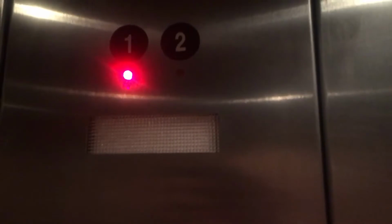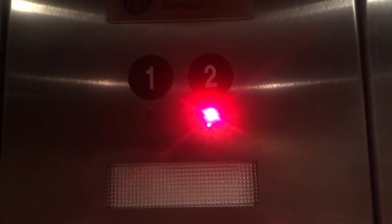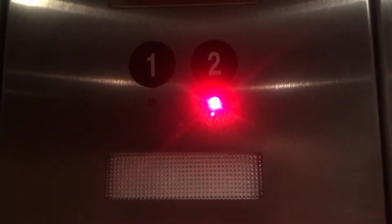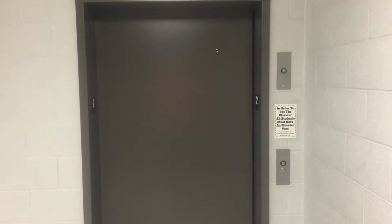All right, now we're going to go up to 2 and go to the other elevator. Let's ring the bell. There it goes. Now we will go to the other elevator.